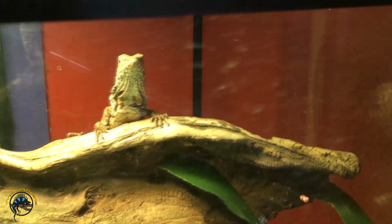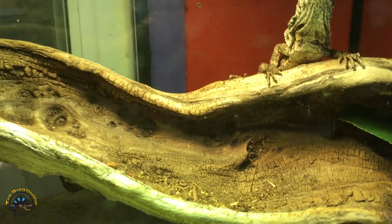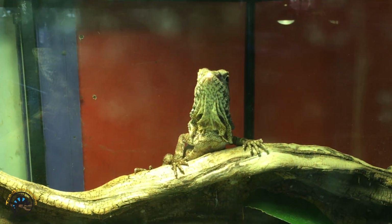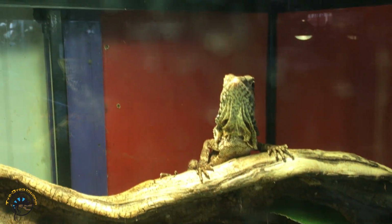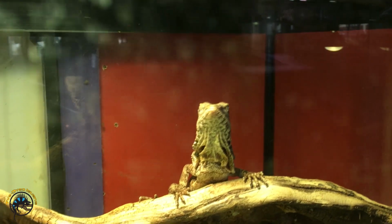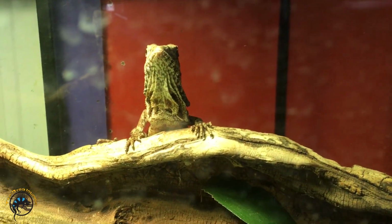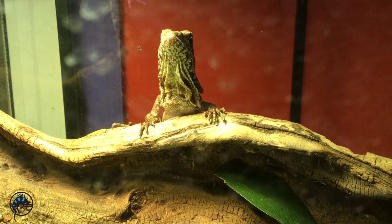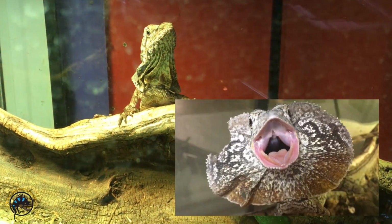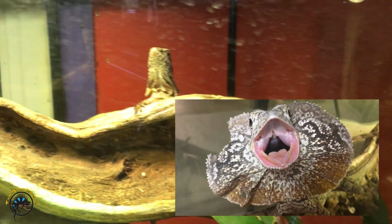Alright, now the next one that's an expert at making itself look bigger is, of course, our frilled dragon. Now, these guys are the ones that they open up the frill. You can see it folded against his neck. They can open that frill up and they can make themselves look huge, especially when they open their mouth at the same time. Now this guy, he's just a little skittish. He doesn't really frill up very much. He did frill up one time when I got too close with the camera.